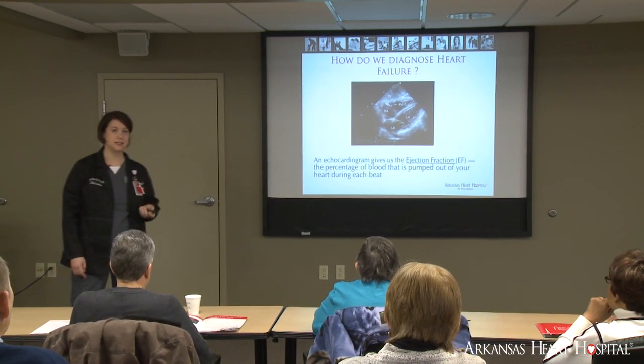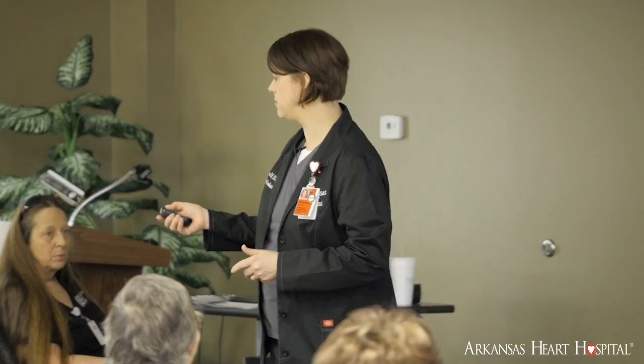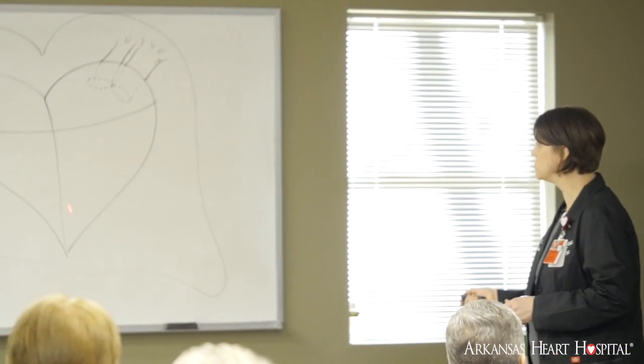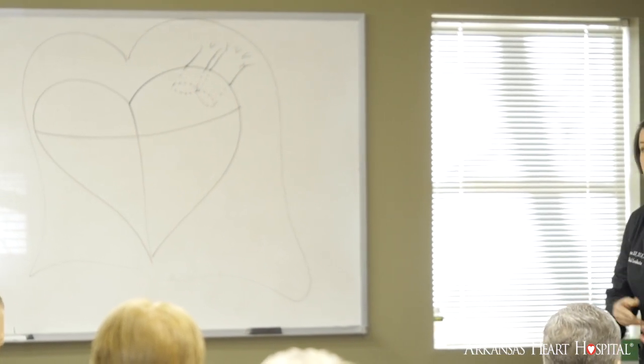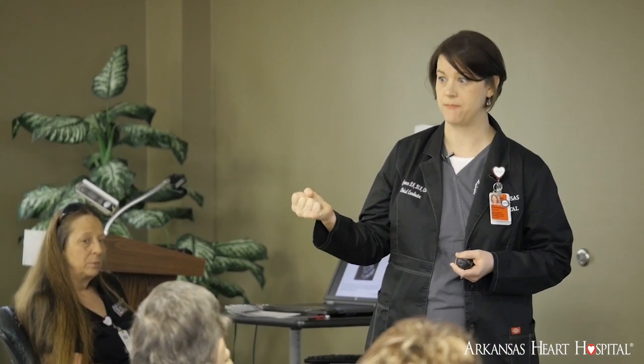And that is the percentage of blood that your left ventricle, and I'm going to show you on my cartoon heart over here. Right here, this is the left ventricle. That's the main pumping station of your heart, okay? So we want to find out how much blood the left ventricle squeezes out of the heart with each beat, okay? A normal amount of blood for the heart to squeeze out is about 60% for a very healthy person. No one squeezes 100% of the blood out with each beat. It's just 60% is about average, okay?